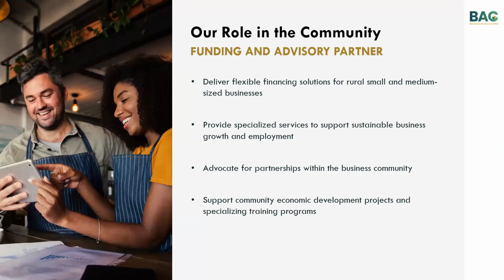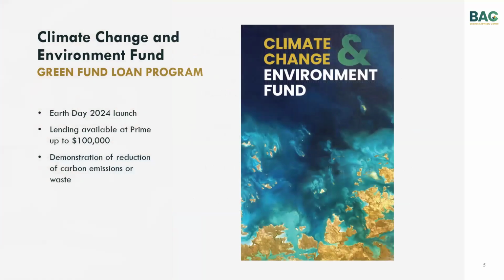Really, as I said, we're here to provide financing solutions for rural, small and medium-sized businesses. We've got specialized services on the advisory side. We've got an advocate for partnerships. We work very closely with a lot of other nonprofits and ECDEV agencies within the city and the county. And we do have some programming specifically for nonprofits who are looking to do economic development projects. We do have some small funding available for that. The program's already closed for the year, unfortunately.